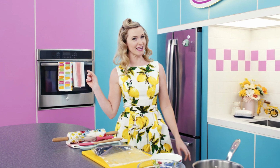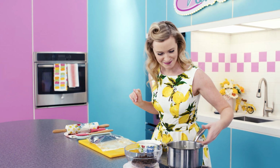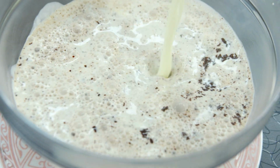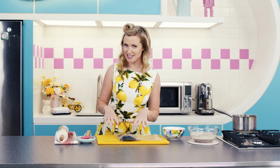Now, while those are baking, I am gonna whip something up. The fluffiest, chocolatiest frosting you've ever seen. Now, while that melts, I'm gonna make some tasty dirt.